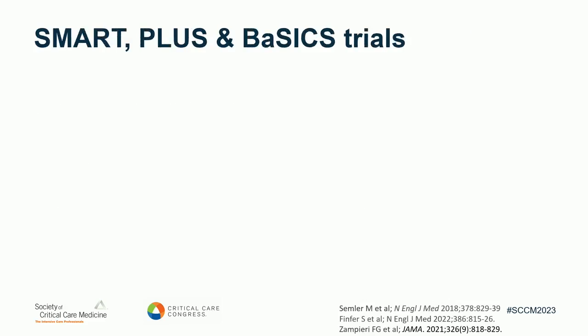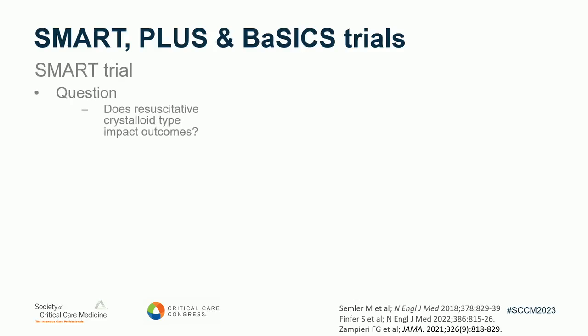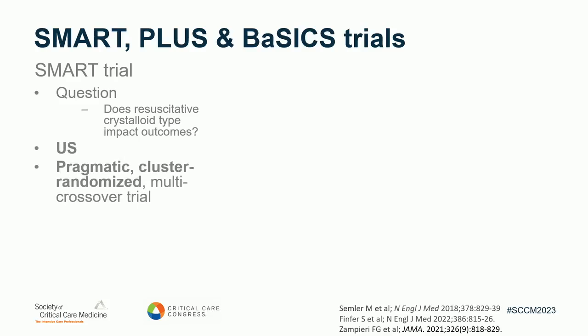Of course, I'm going to focus a bit more on the trials that have come up recently on this topic. So the SMART trial: the question here is, does the type of crystalloid used for resuscitation actually impact outcomes? This was a US-based study. It was a pragmatic cluster randomized multi-crossover trial.